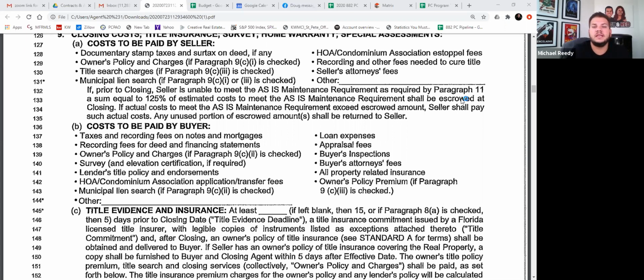If for whatever reason there is some maintenance requirement, then that of course is where it's talking about it being held in escrow in the amount of 125% of that estimated cost. It is rare, but it does happen. So that's where you just need to know about that. More often than not, everything is going to be taken care of prior to closing or at closing, and there won't be any reason to have an escrow hold back.